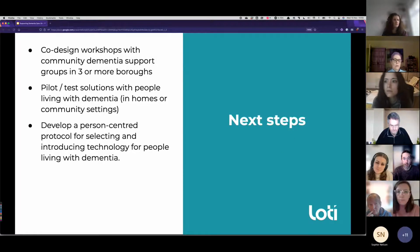So our next steps are to formalise those relationships and get co-design workshops with community dementia support groups in 3 or more boroughs, and pilot and test the solutions with people living with dementia. And we might be able to do that in their homes if it's safe to do so, or in community face-to-face settings to test the technology in a more simulated sense, and we're working that out.